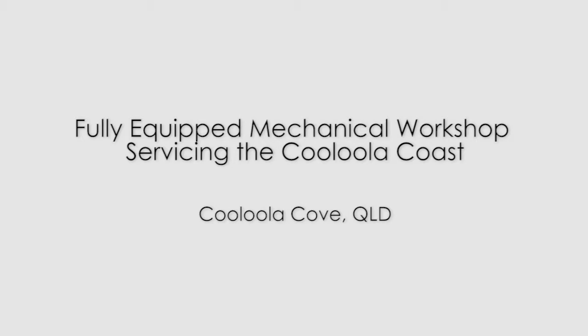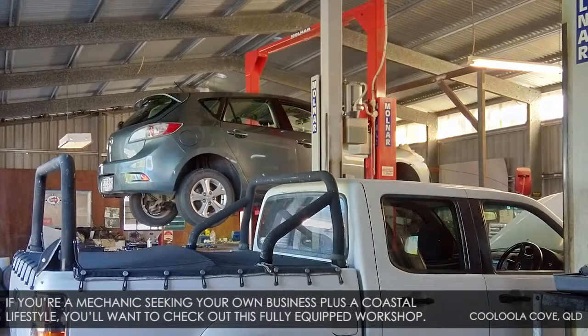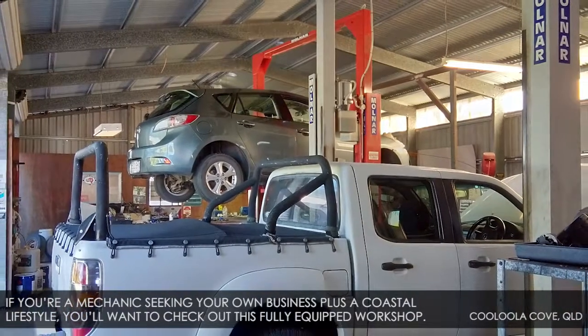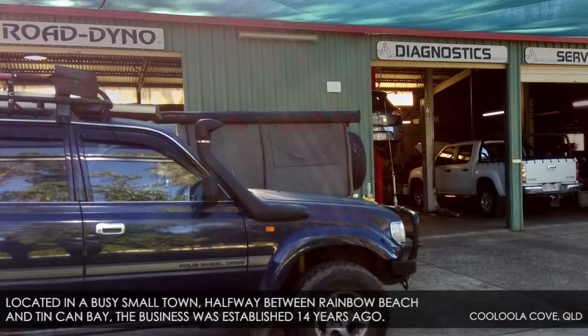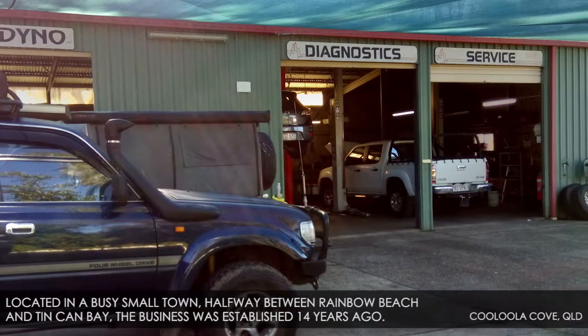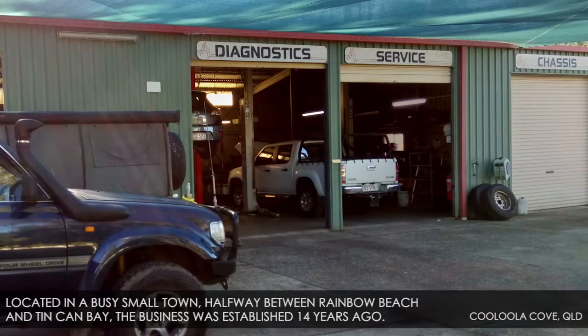Fully equipped mechanical workshop servicing the Cooloola coast, Cooloola Cove, Queensland. If you're a mechanic seeking your own business plus a coastal lifestyle, you'll want to check out this fully equipped workshop. Located in a busy small town, halfway between Rainbow Beach and Tin Can Bay, the business was established 14 years ago.